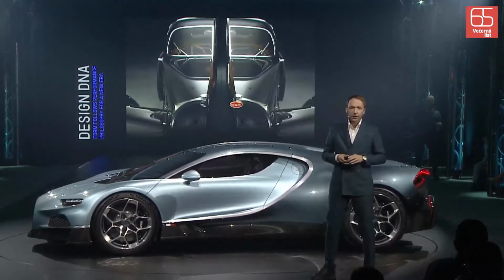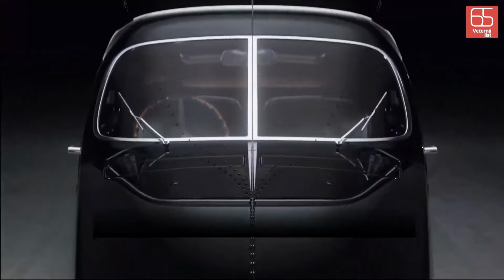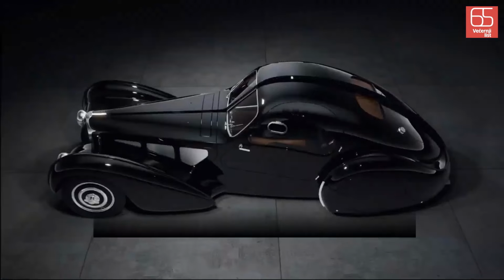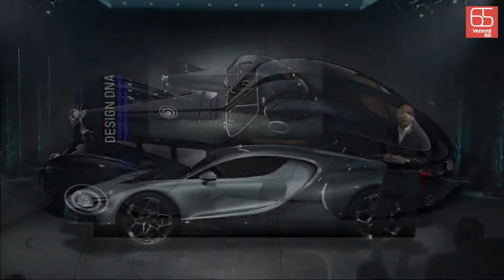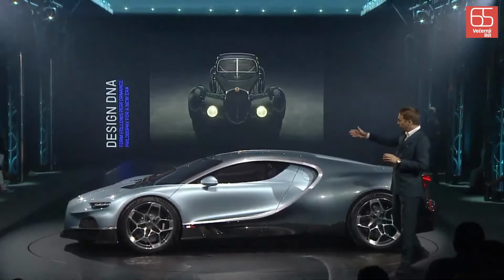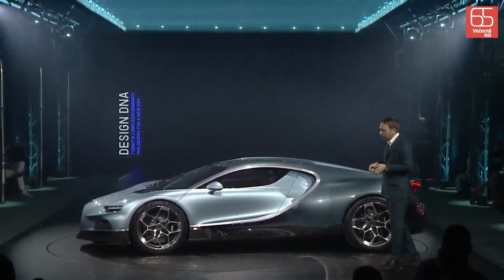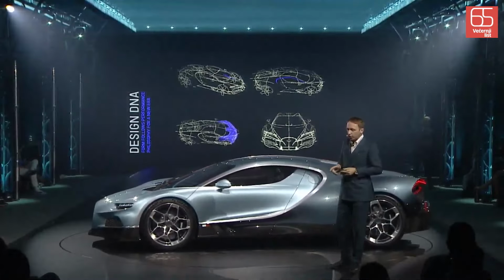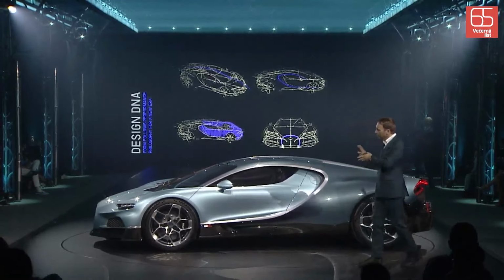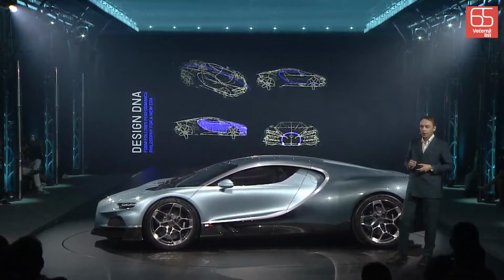Jean Bugatti crafted the Type 57 SC Atlantic from a special magnesium alloy that couldn't be welded back in the day, so it was riveted together in the center from two halves. And ever since those times, the accentuated center line became part of our stylistic DNA. So you will find a center line also on the new car that is marked. It even goes through into the interior. The design DNA of Bugatti is not only the center line, it is also the Bugatti line on the side, which finds a new interpretation in this body side here once again, which is also the physical parting line between the two colors on the two-tone paint scheme.